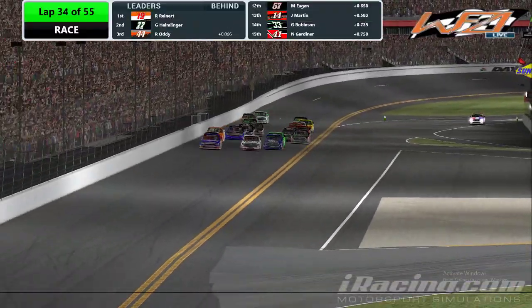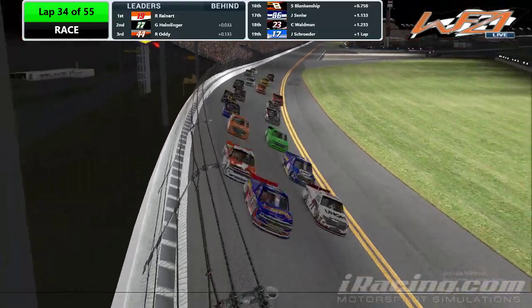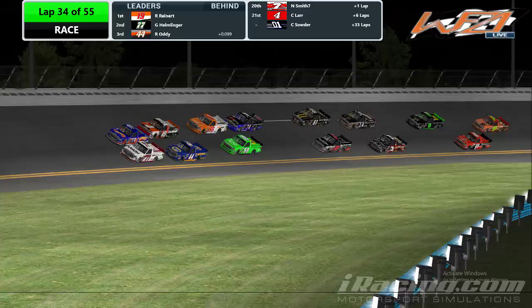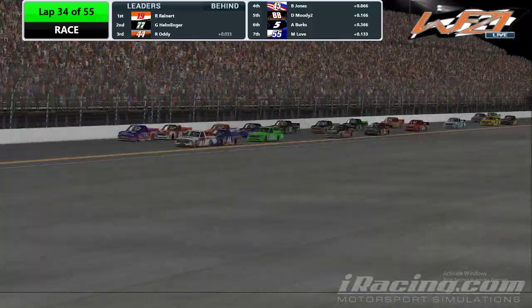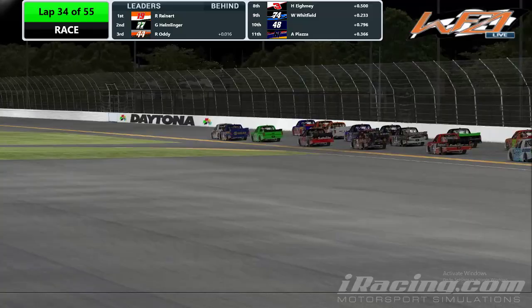Business is picking up on lap 34 here. Helmlinger finally dives it back down to the bottom. We got Helmlinger working the bottom. Outside of him, we got Rick Reiner in the 19. Robbie Gotti's falling back to third now in the 44 truck. And there's some bumping and some pushing going on up there, but these guys want to lead.